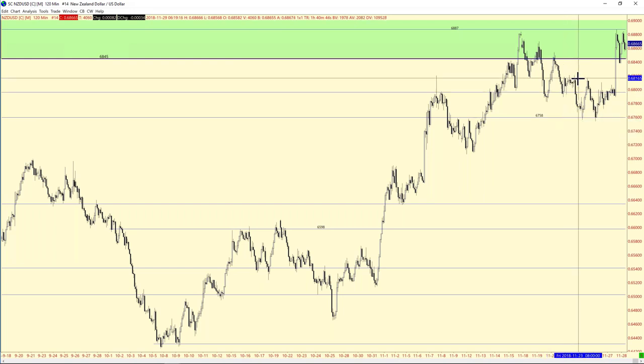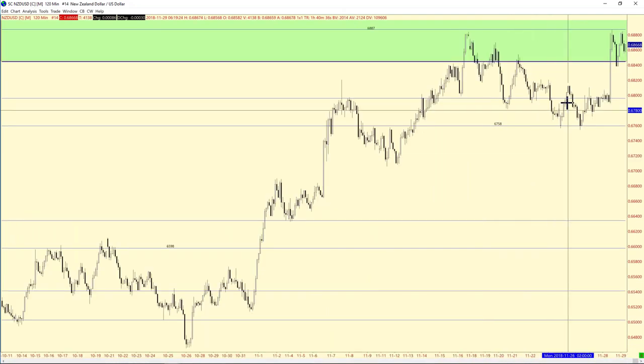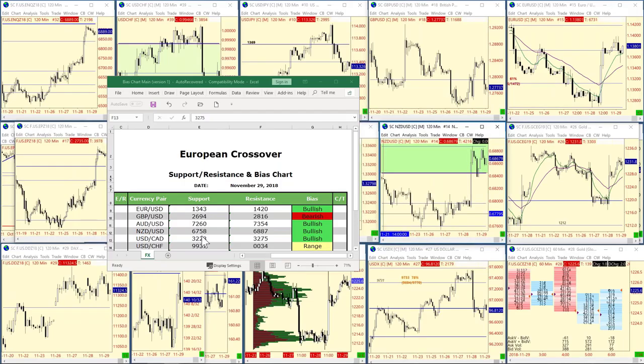Right there, 68. I'm probably just a little bit rich there. Right there. You see this little bit of volume, all these little touches right here. Right there. 68.08. About 60 pips away. Let's move into the dollar CAD.